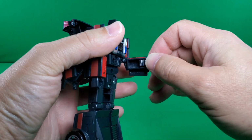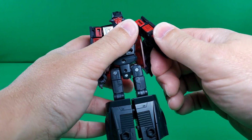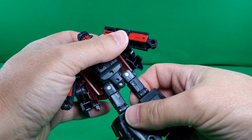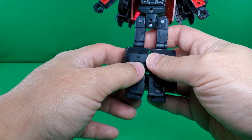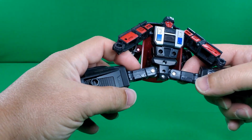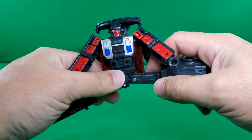And then at the wrist, no rotation. Does go in and out due to transformation. Don't know why you would ever need that for anything else, but you know, that's just me. At the waist, another 360-degree rotation. At the hips, he will do the full splits, but this does get in the way a little bit, so.